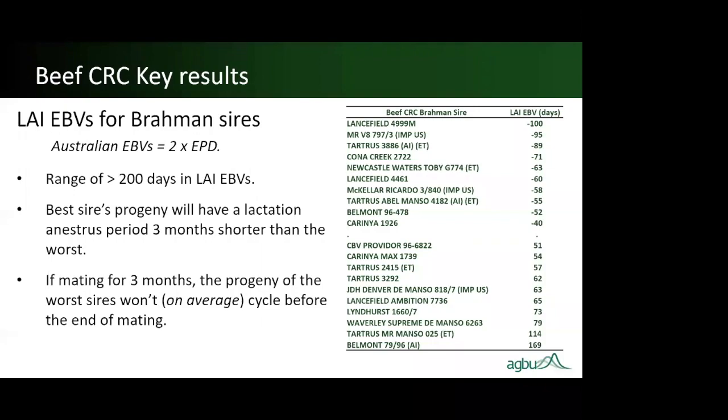It's also true that with that level of variation, under average conditions, there will be sires whose progeny are essentially not going to cycle within a short 3 month mating period. And we certainly did observe that in those bulls. We identified heifers that were the progeny of a couple of those particularly bad bulls for lactation anoestrus, and they didn't cycle before they weaned their calves.